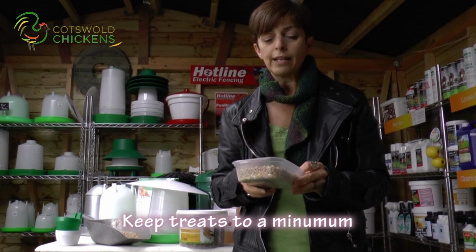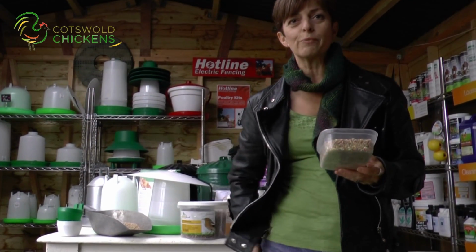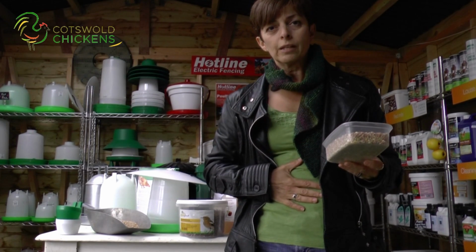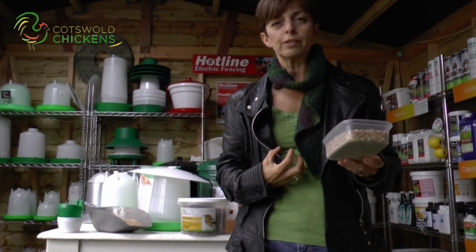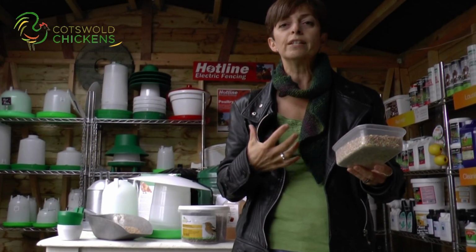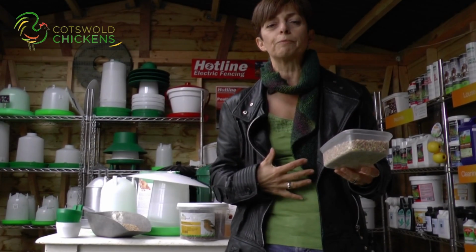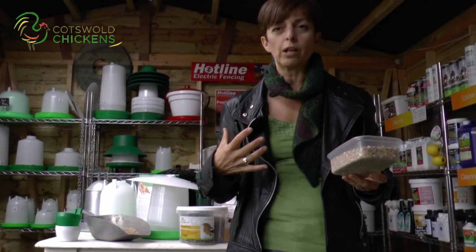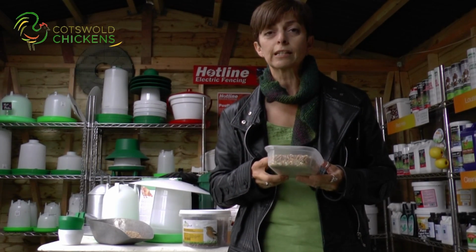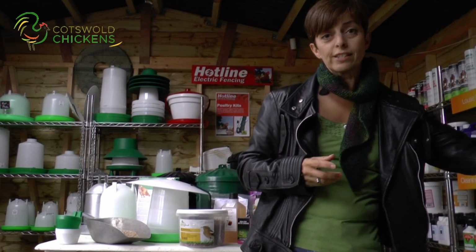Now, chickens aren't like us. They don't put their fat layers on round the edges like we unfortunately do. They tend to accumulate it inside their skeleton. So what it does is it crowds out their essential organs and stops them from functioning so well. They can't breathe so well because their lungs are constrained by all of that fat inside their abdomen. Their heart doesn't work so well. Everything doesn't work so well, and of course they'll stop laying. So you need to make sure that they're only getting a little bit of that towards the end of the day.